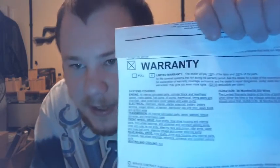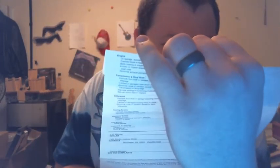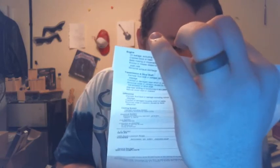Now the warranty is interesting. I think I can show that. Yeah. Let me cover that up because that's the VIN on the car. But so this is kind of their warranty. You can pause this and read it if you want. It covers the engine, electrical, transmission, but it doesn't cover everything. Warranty's not bad, but one thing you will notice is the duration is 36 months or 36,000 miles.